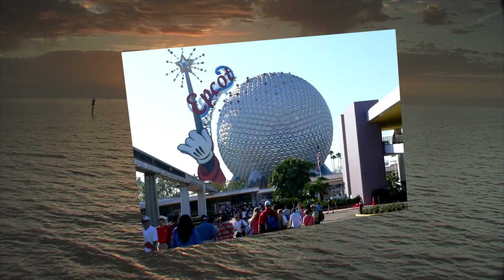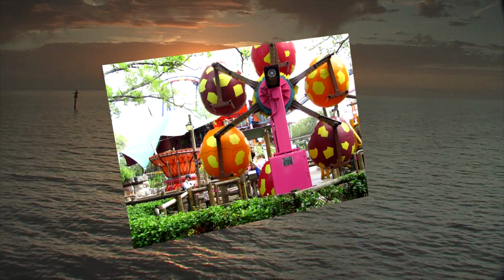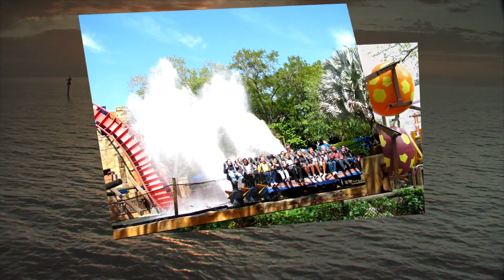And we will stay a number of days so that people can take side trips to some of the outstanding tourist destinations such as Cape Kennedy, Busch Gardens, Disney World, and the Epcot Center.